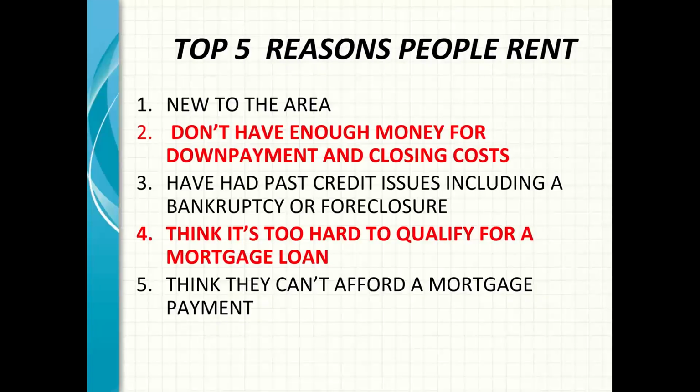Okay, perfect. So let's talk about the top five reasons people rent. Well, you might be new to the area and just trying to get your bearings. When I moved to South Florida, I sure as heck didn't know where I was. And so I rented for a couple years just to really figure out where I wanted to be. Or maybe you think you don't have enough money for down payment and closing costs. We'll fix that. Maybe you've had past credit issues, maybe even a bankruptcy or a foreclosure. We can fix that too.